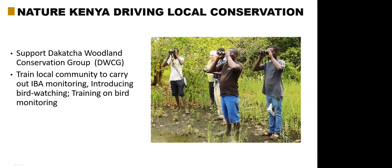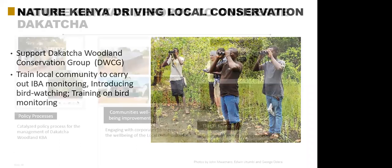In addition, we ensure that local community working groups, site support groups, carry out routine monitoring, identifying new sites suitable for Clarke's Weaver and monitoring the wetlands that have already been identified and other additional sites across the landscape. They have been useful in IBA monitoring, and also using bird watching as an ecotourism venture, have been very useful as part of community engagement for local action.